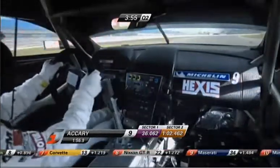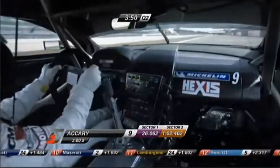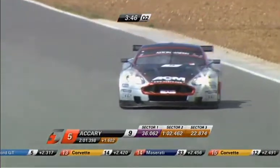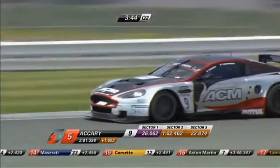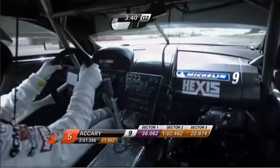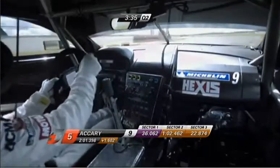Look at that, a new fastest time, a 159.7 for car number 10. That is the 2nd of the Hexis Aston Martins. Young Jonathan Hirschi, 24 years old, from Neuchâtel in Switzerland, and he goes to the top of the chart. So these 2 Hexis Aston Martins, numbers 9 and 10, are both running extremely well.